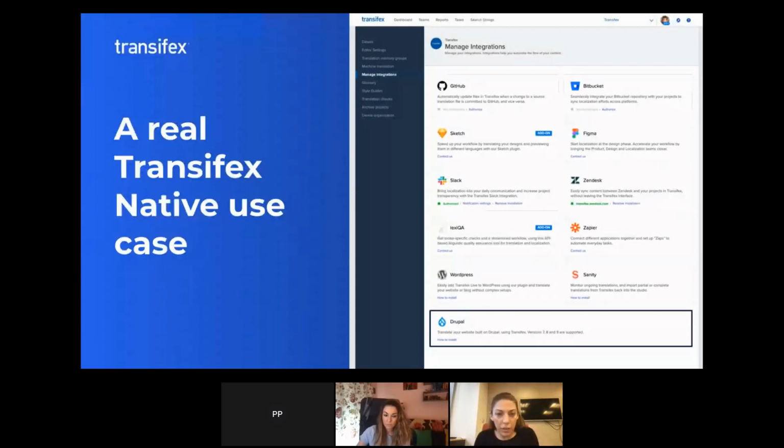For example, here you can see this page where we list our top integrations, including Drupal, at the bottom. It's not very clear, but there is a string that says that we currently support Drupal 7, 8, and 9. Well, it used to be like that in the past, right? So the string was only saying 7 and 8. We needed to make that change both on the source and the target languages.